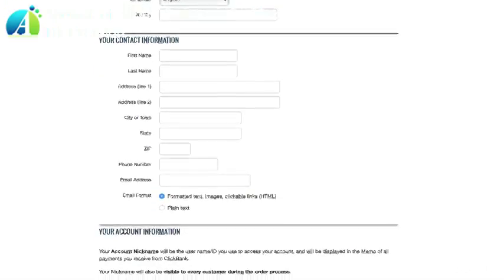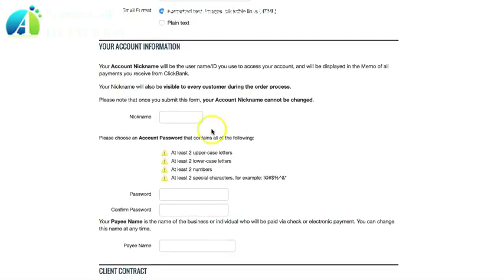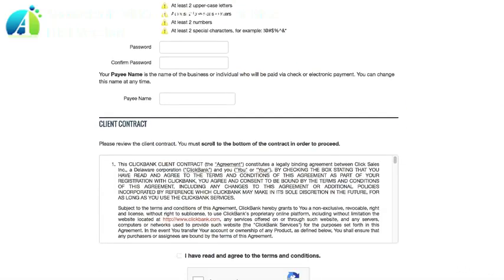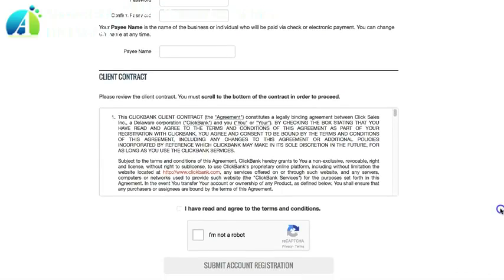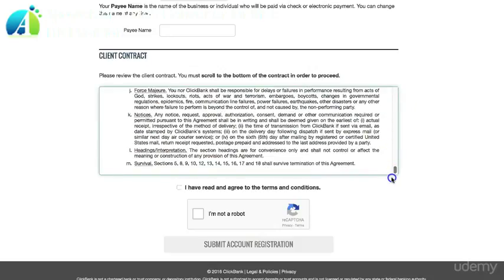You fill out your personal information. You choose a nickname, which is going to be inside every one of your money links. And just remember that when you sign up to submit this form, your account nickname can never be changed, but your password can. And you can reset your password anytime you like. You would put your payee name, and then later on it's going to ask you how you would like to be paid. You have to agree to the client contract.